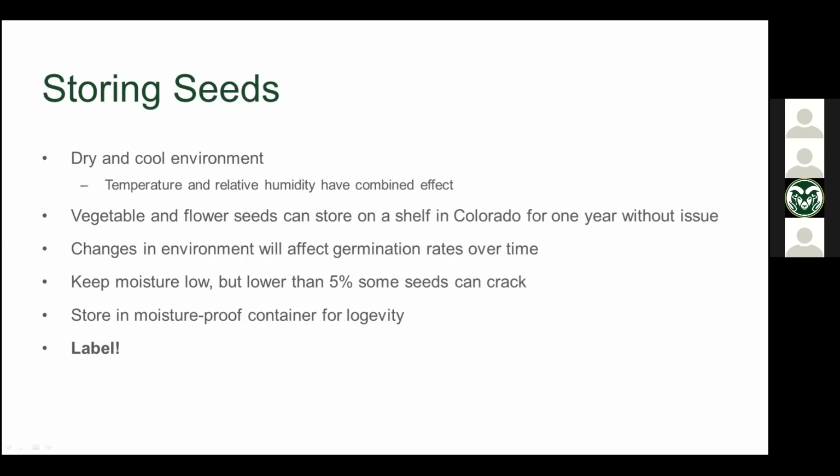Vegetable and flower seeds in Colorado can store on a shelf for a year or so, no problem. This is, again, after you have properly dried them. Storing after you've dried them, they can last a year, and it shouldn't have a big effect on germination rates. As you move away from the ideal environmental conditions we're talking about, it's not that all the seeds just give up. It's that you're going to get lower germination rates over time. So something to keep in mind: it's a bit of a spectrum.